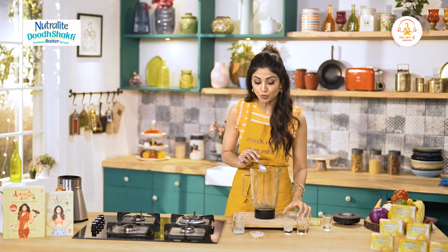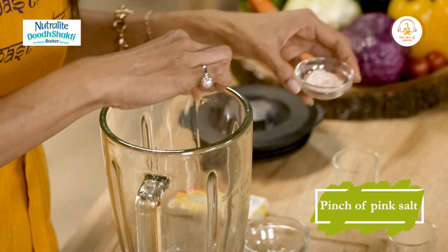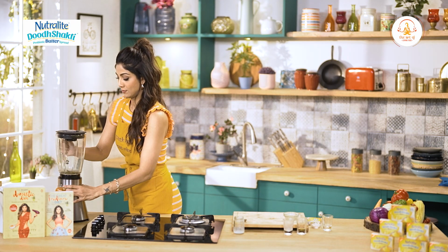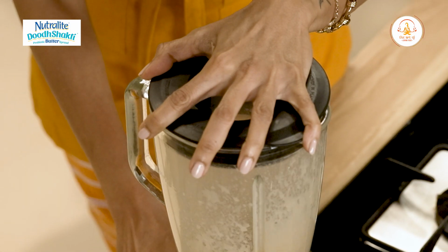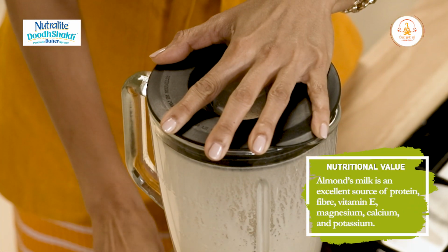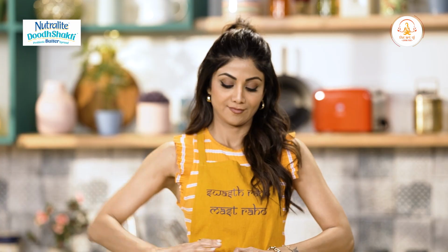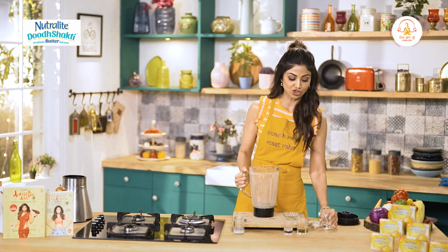Around a tablespoon and a half, and now we just add a pinch of pink salt. Just give it a blitz. It's literally like a shot.